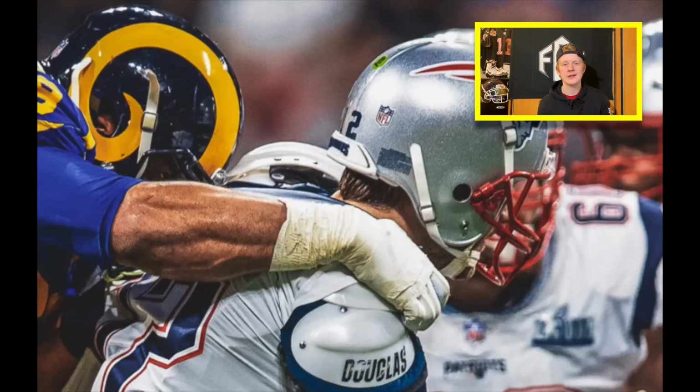Now, the only other thing that I can really think of that would be considered an accessory would be the tape. He tapes his wrists and ankles, sometimes just one wrist, one ankle, and I believe he just does this to help him play and battle through injuries. So that's about going to do it for this episode on Aaron Donald.